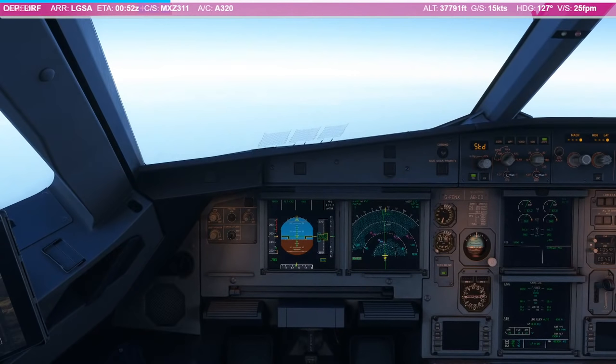Nixana says, if landing gear were to be deployed during cruise, whether accidentally or due to a technical fault, you'd expect some form of structural damage. Yes. Yes.